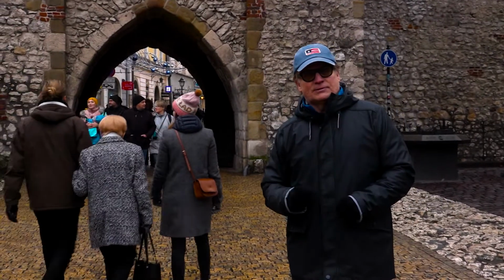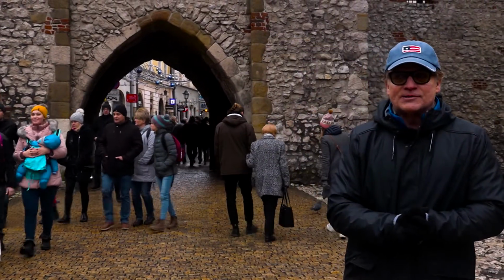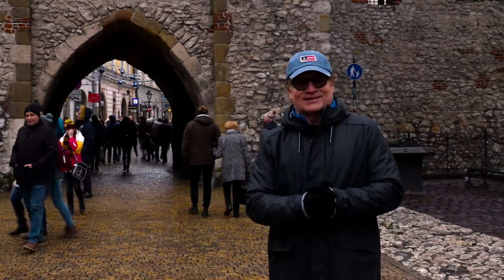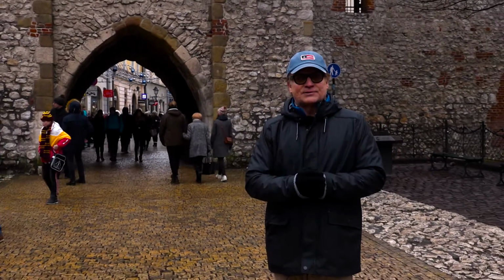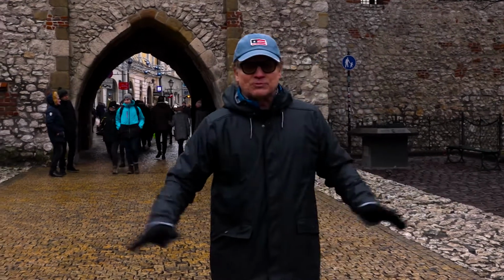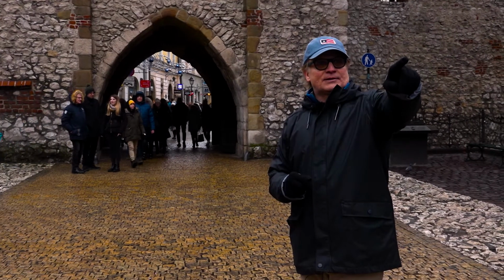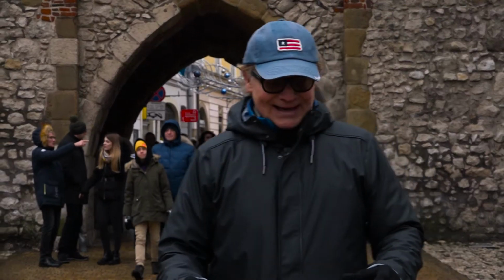And behind me here is the 33.5 meter tall St. Florians Gate. And this, folks, is the entrance to the medieval town of Krakow. Where I'm standing now once would have been water. There was a bridge from here to the Barbican, which is over there, and this would have been water. It was a protective moat.